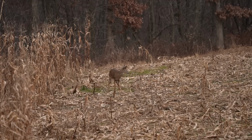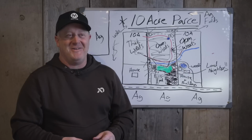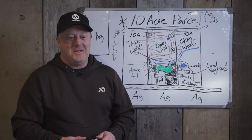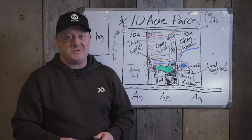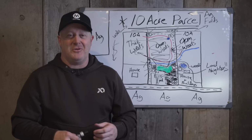And again, we always talk about it takes less time to walk the woods sometimes, depending on how much we're talking. Sometimes on an 80-acre parcel that's open hardwoods with a side-by-side, you can be through it pretty quick and see almost every square inch of the property. Where walking a property like this can take still a little bit of time.